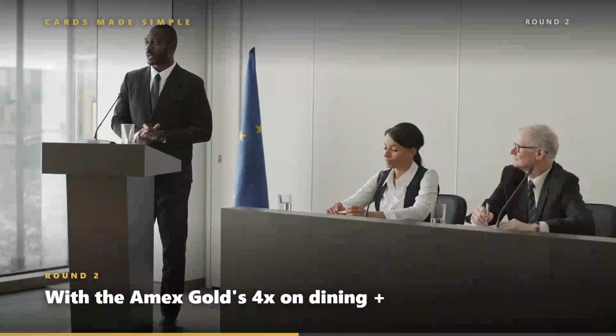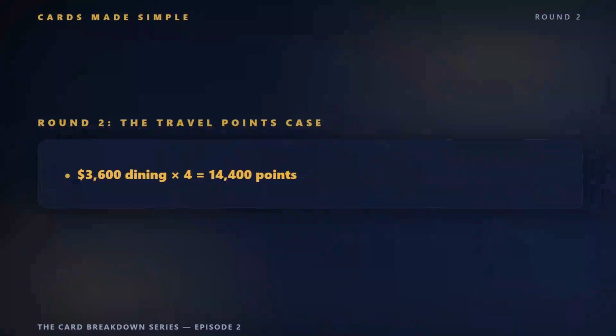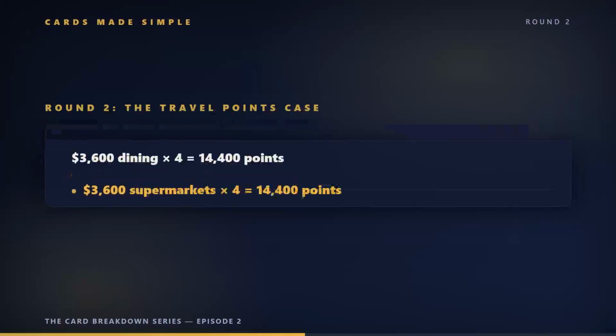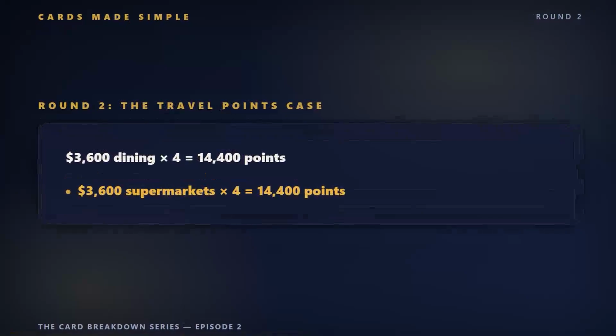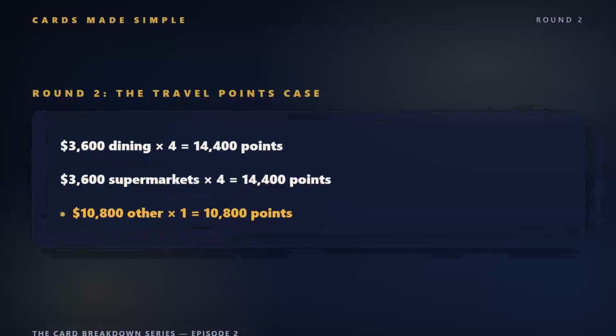With the Amex Gold's 4x on dining plus 4x on supermarkets, $3,600 dining times 4 equals 14,400 points. $3,600 supermarkets times 4 equals 14,400 points.